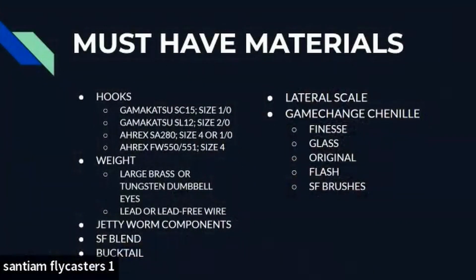So these are just some must-have materials for those who tie flies. I tie flies. I don't buy flies, so I would always want to know what materials to have. So this kind of gives you an idea. I can see a lot of phones coming up for pictures. Take your pictures. Feel free. But it kind of gives you an idea where to start. Some of you guys might already have a lot of these materials. The hooks, maybe not so much.